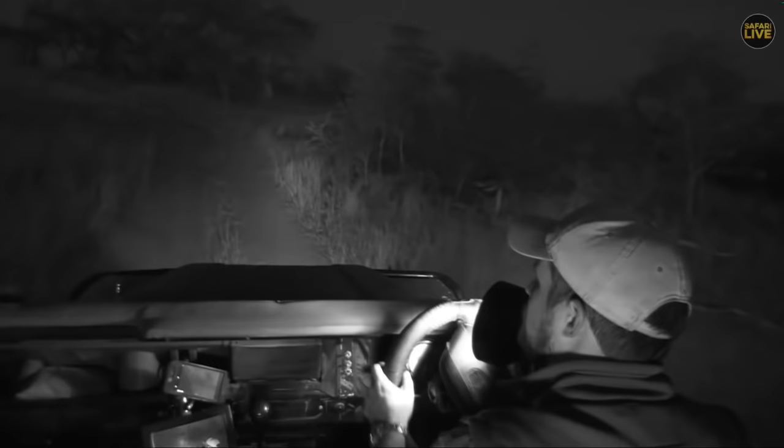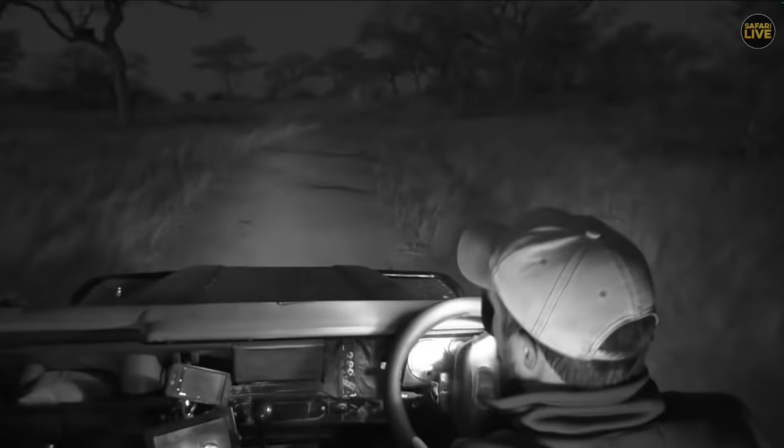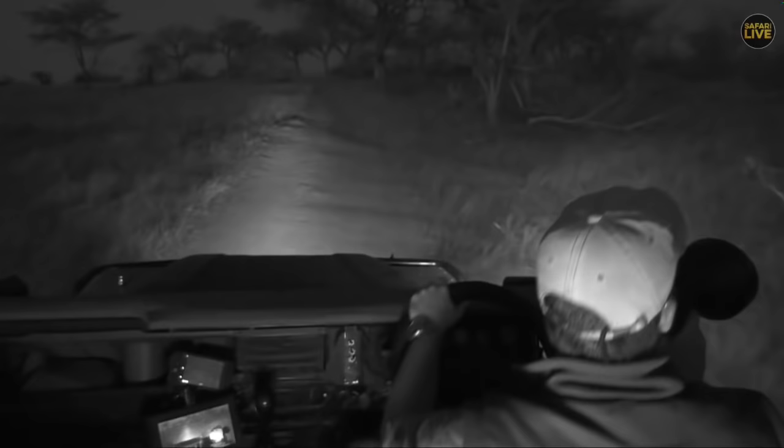I'm pretty sure he's going to end up coming back to one of the dams, either Galago or even probably Juma Little Pan. So the Little Pan in front of the camp, I wouldn't be surprised if he turns up there at some point during the course of tonight. It wouldn't surprise me at all. He's got dikers to hunt.